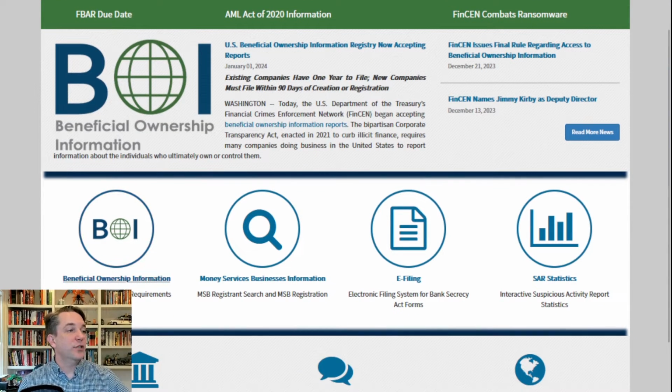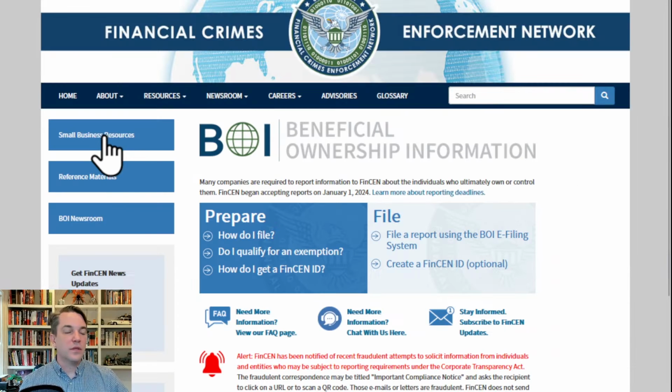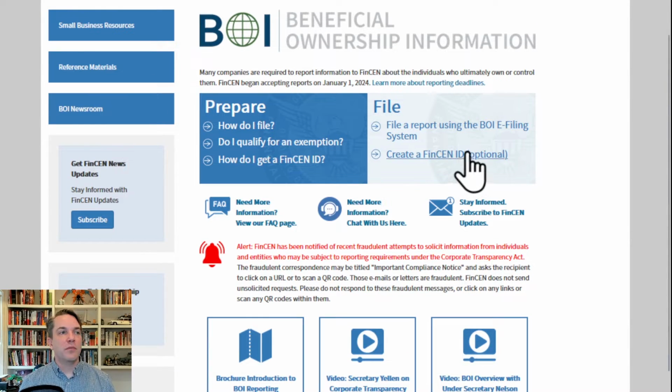If you come down here to beneficial ownership information, we're going to click on that. As I mentioned before, you can get a FinCEN Identifier. This is a process that goes through your login.gov ID. So if you already have that, it'll be easy to jump in and update your information. Like I said, we've got a separate video on that. Now, here's where we go.